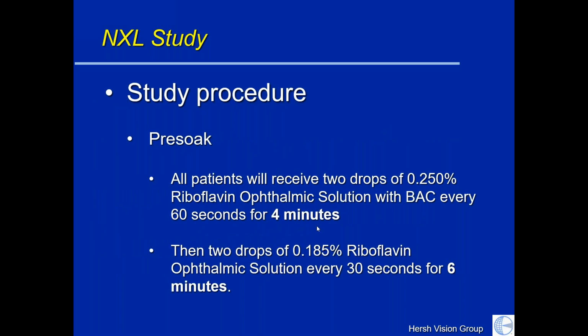So how does the NXL procedure work? Similar to the standard cross-linking procedure, there is a pre-soak period, a period of time where drops will be administered before the laser light is turned on. In this case, the epithelium will not be removed, so that's the Epi-on approach. And you'll have 2 separate formulations of the riboflavin drops that will be administered.